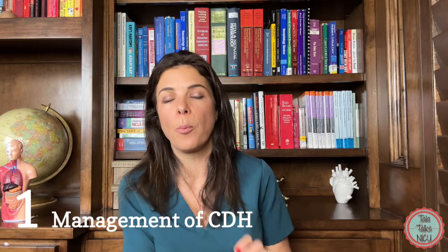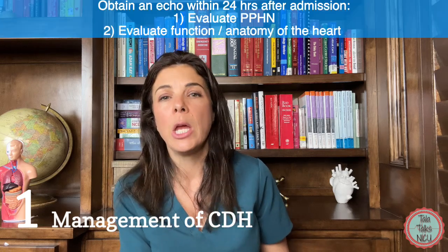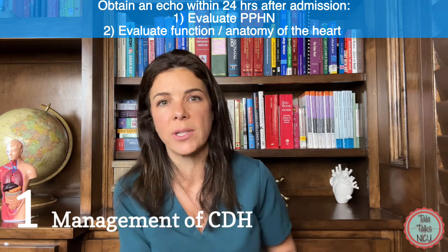Like we already said, we are worried about high pressures in the lungs, and we're worried about how the heart is actually affected by these high pressures. So pretty soon after you get the baby to the unit, or within the first 24 hours, you should be getting an echo or an ultrasound of the heart.